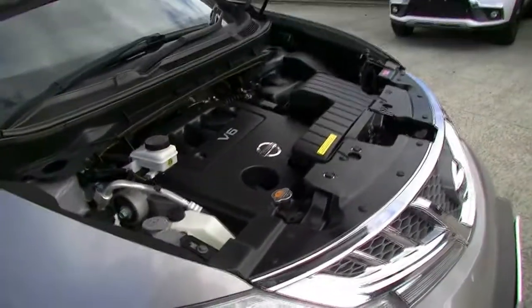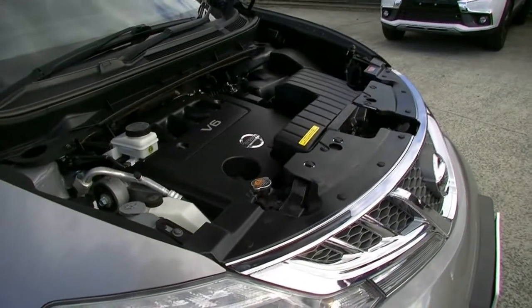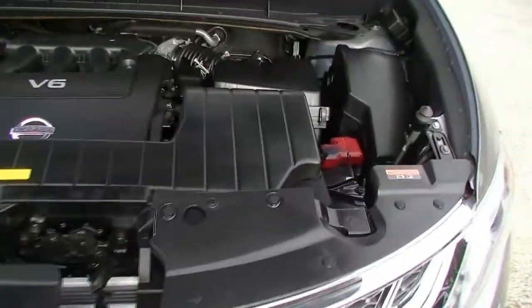Now, you're going to get about 10.9 litres per 100 k's out of this car. Now, that is combined urban and extra urban. You have an 82 litre fuel tank, so you should get in excess of 752 kilometres of fuel range.